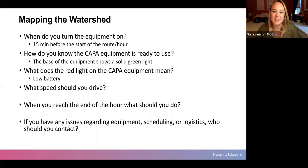All right, what speed should you drive? All right, 35, 5 to 35. Yep. Wow, you guys are really listening. 5 to 35. Again, it's okay if you have to stop, and it's okay if you go above for just a second, but really try to keep in between this so that we get the correct data that we want to collect. Okay, when you reach the end of the hour, what should you do?